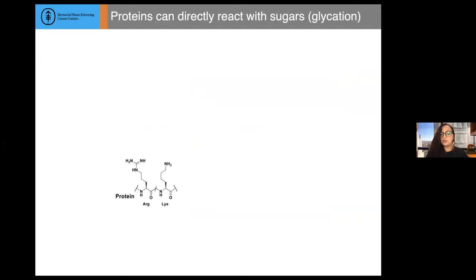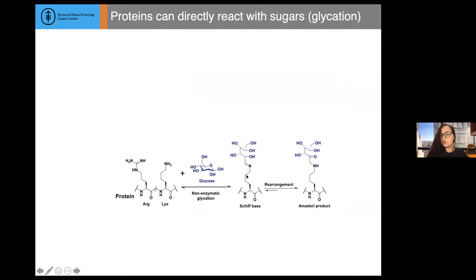And so just one more chemical slide, to remind you of the chemical reaction that glycation is, here depicting lysines and arginines on proteins that can react with the open chain form of sugars such as glucose to form this Schiff base, because glucose as well as many other sugars exist in an equilibrium between the open and the closed state. And the open state can react to form this Schiff base that can rearrange to a more stable Amadori product.